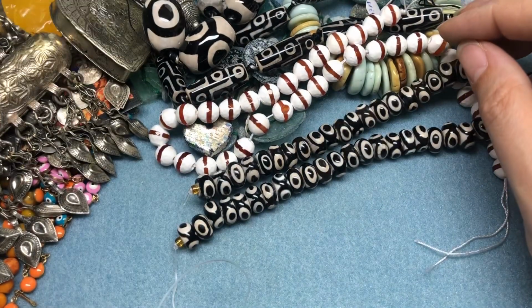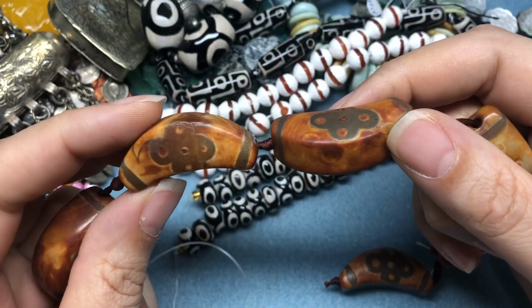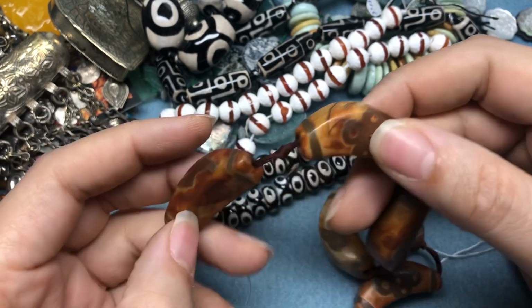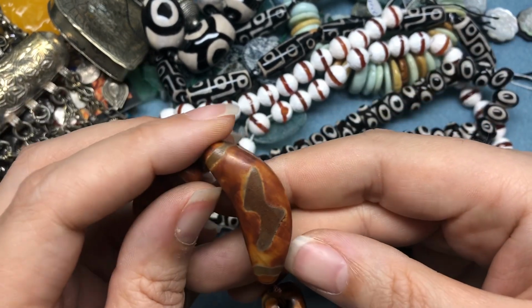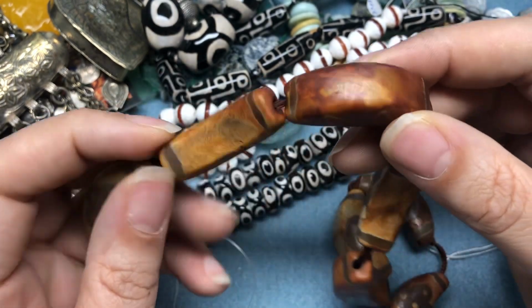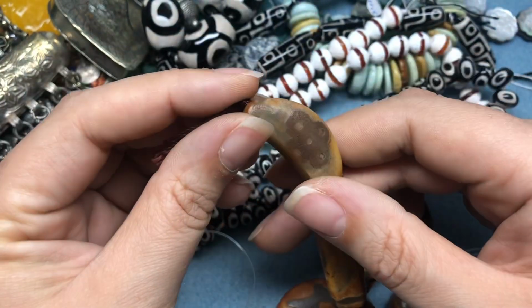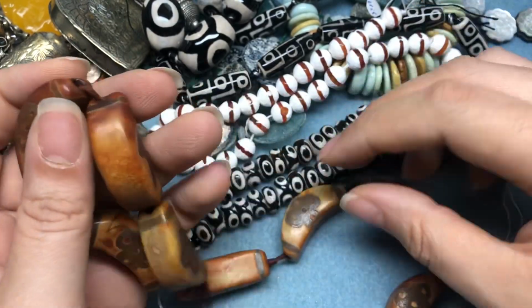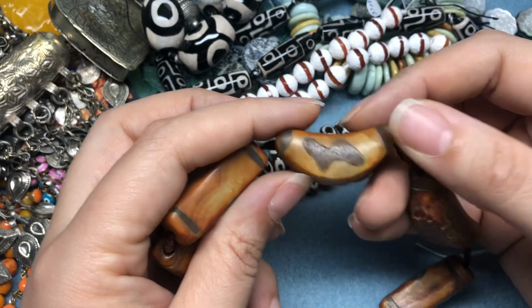And then last but not least, I think he started off at like 18 for these and came down to like 9. I don't remember. But I just liked these because they had a lightning bolt on one side. So I'm not going to use all of these, I don't think. I think in one of my future sales, I might sell some of these. I'm not promising, but I just love that lightning bolt.